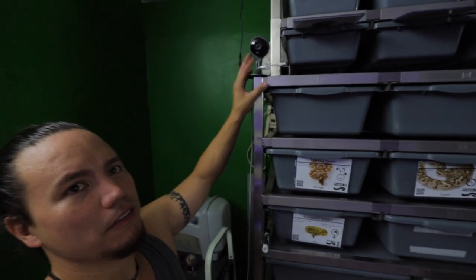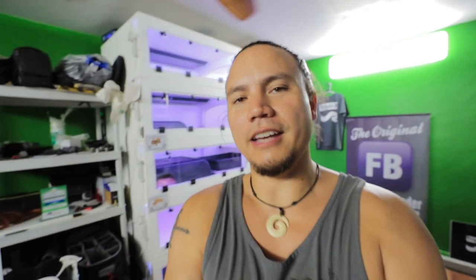My security camera, very, very crucial so that I know what's going on in here when I'm not here. Whether it's having Jalen over to clean, I can kind of help him out because I can actually talk to people through those security cameras and I get a little alert anytime they see motion. Worst case scenario, if somebody accidentally leaves a tub open, a snake gets out, I can look back in the footage and track where that snake actually went. I've had to do that before.